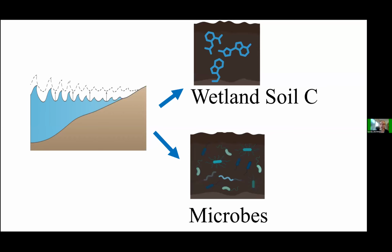But it's not as well known how sea level rise is impacting the soil biochemistry. So the wetland organic rich soil contains a mixture of up to thousands of different kinds of carbon molecules and is a habitat for a diverse array of different microbes that break down that carbon and use it for energy. So how are these carbon molecules and microorganisms changing under sea level rise? And how might that affect the wetland stability and ability to build vertically?